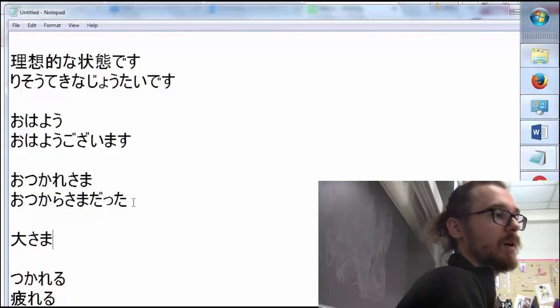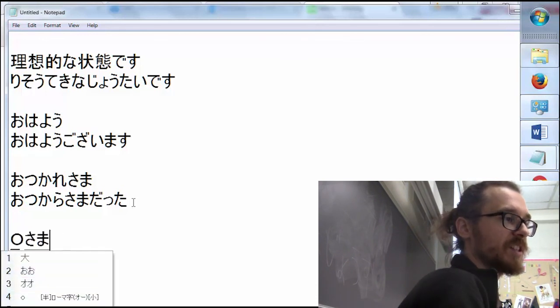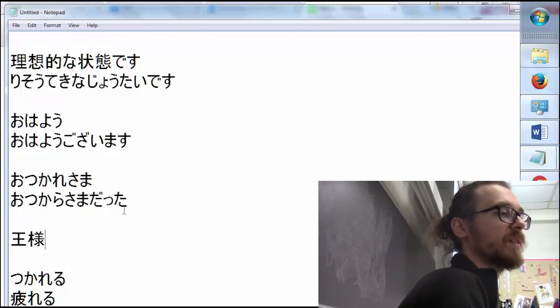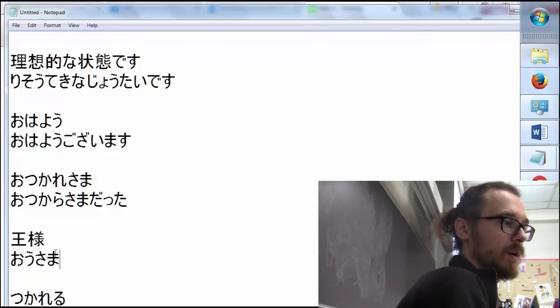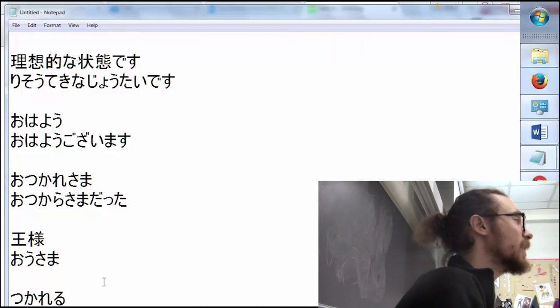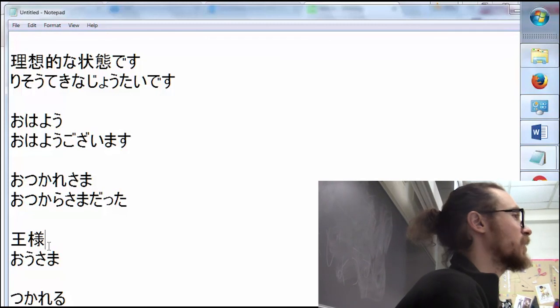O-sama. That's not the right o. It's a different o. Actually, it's o-u-sama. Yeah, there you go. O-sama. That's the Chinese character, the kanji, for sama. So would o-sama refer specifically to king, or would it be more loose, as in lord or shogun? Literally it means king. I guess you could probably use it more figuratively, like the king of such and such.